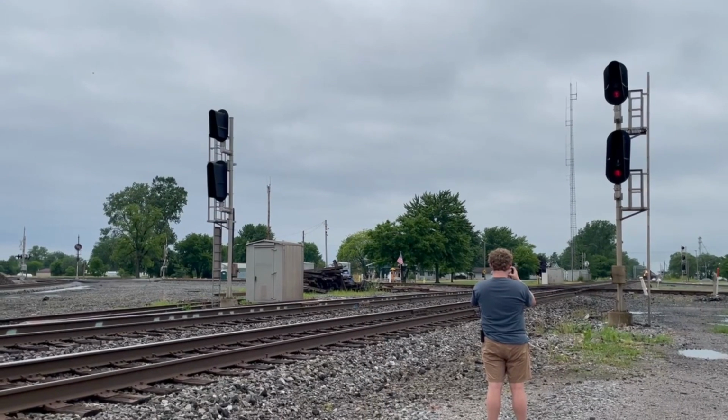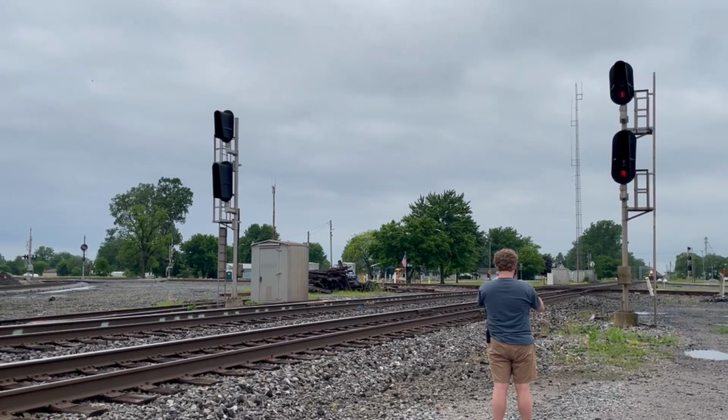The previous night, there was a tank train parked right outside of town. We all wondered when it would move, and we finally got our answer before we left. The train in question is B627, Chicago to Charlotte ethanol.